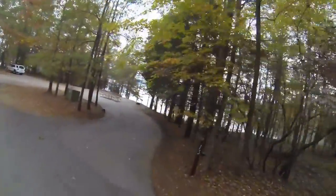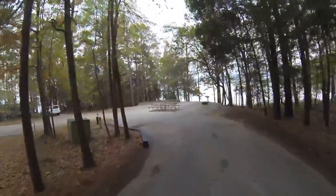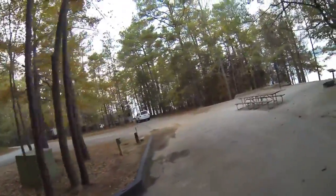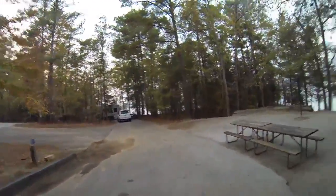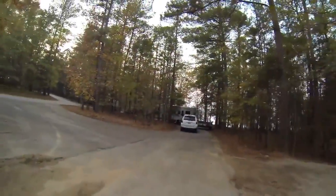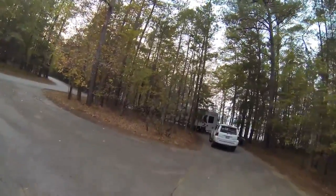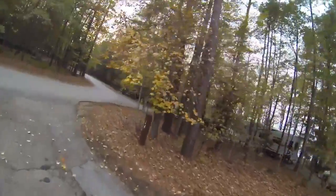Space 13. Another pull through. Very tight little corner to get in, but you could back in from the other side, and if nobody's in space 14, it would make it much easier to get in. Nice, large outdoor living area, nice view of the lake. Space 14, another large pull through, nice big outdoor living area.